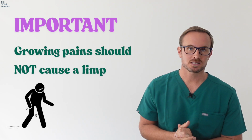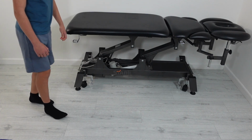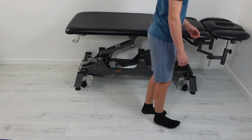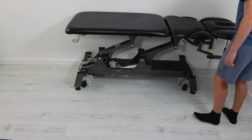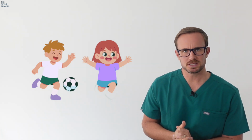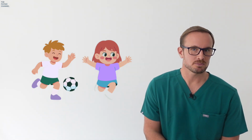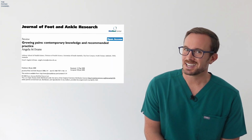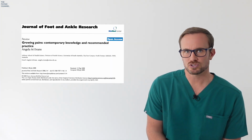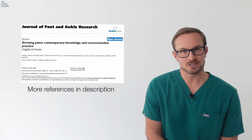Now, take note of this next bit. Growing pains should not cause a limp. So if your child starts limping, make sure they get a medical assessment, as it's probably not due to growing pains. Sometimes growing pains can happen after a busy, active day, but it's not an injury or damage to the muscles and joints. In fact, the research shows that potentially up to half of all children experience growing pains at some point, so they are considered quite common.